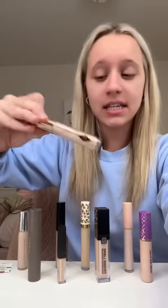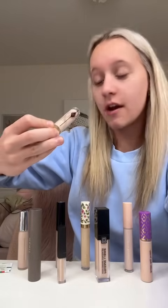Next is the Charlotte Tilbury Beautiful Skin Concealer. I actually haven't used this concealer in a really long time. It's in shade 4 Fair. But I feel like I should test it out again before I give it a real review. I don't remember reaching for it too often though, so I would have to say this is a ditch.